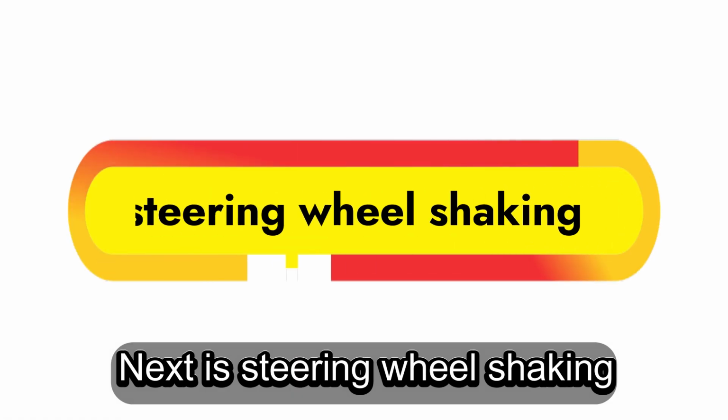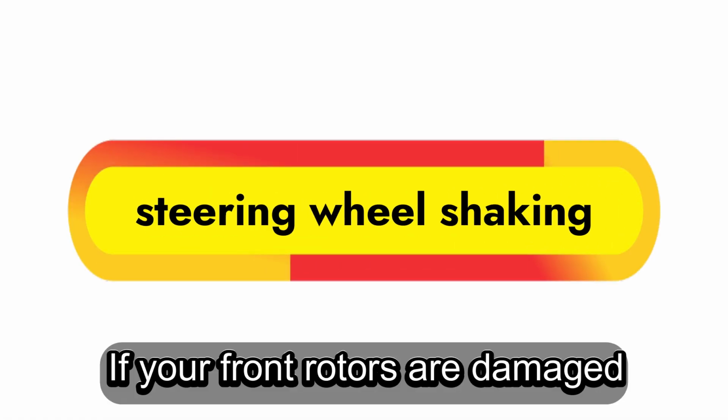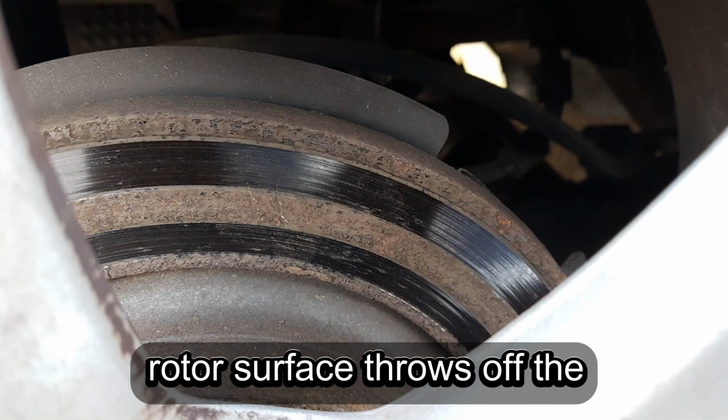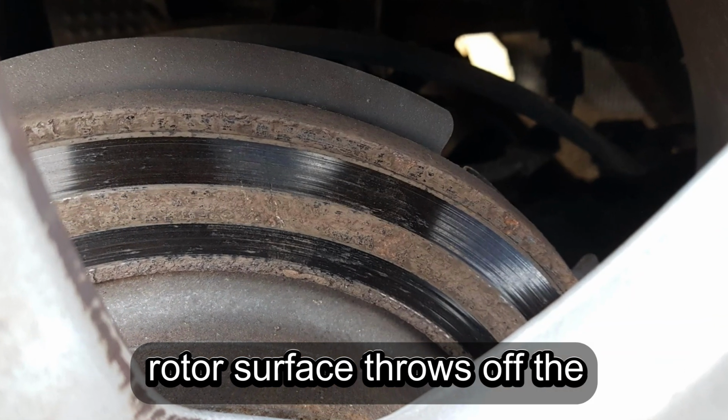Next is steering wheel shaking. If your front rotors are damaged or warped, you might notice the steering wheel shaking when you brake, especially at higher speeds. This happens because the uneven rotor surface throws off the balance in the braking system, and the vibration travels through the suspension and right to your hands.